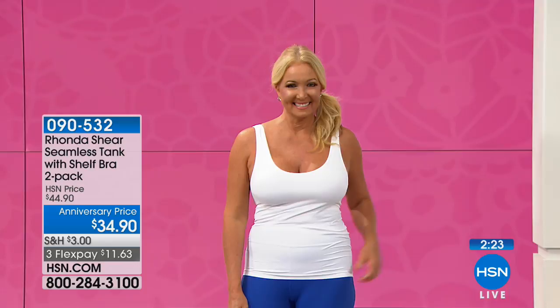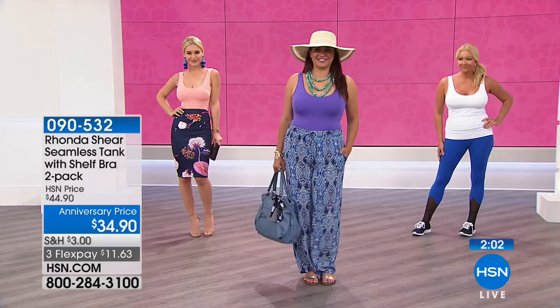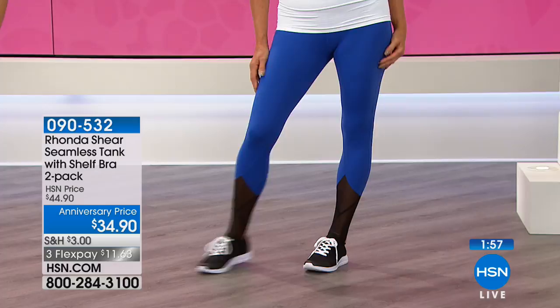Great to travel in, great to go on boats with. And I love that it's a beautiful top, but it can be that sporty top that you wear to yoga. I think both of these looks are so fantastic. One is very sexy, and that one looks like she's ready for the casual. And then, of course, Regina's ready to go to the gym, and you're set to do whatever the day brings. Oh, she's got my leggings on. Those are my new leggings that are so cute. It's all about the mesh inset in the leggings, and those are precious. And we'll try to get you the info.